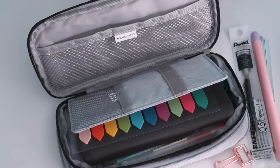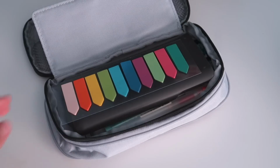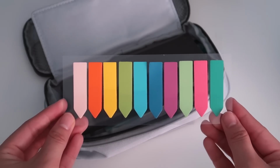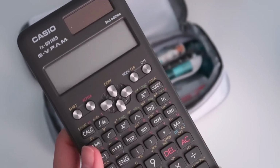In the large compartment below the flap, I first have some sticky tabs for marking important pages that I come across. It also comes in a range of different colors, which is really helpful for sorting and color coding. Then I have my Casio scientific calculator.